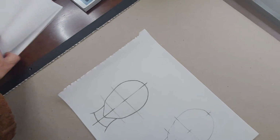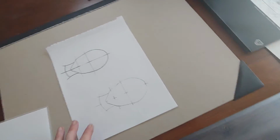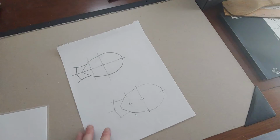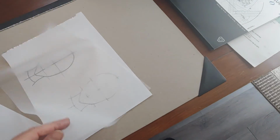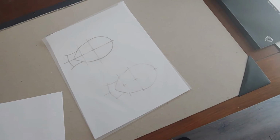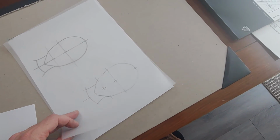So I've created this system where any sketch that I like that I've already done, I'm going to take it and trace it over onto a piece of transparency paper. This is not transparency paper, actually. That would be a different vibe and it would be really hard to draw on.